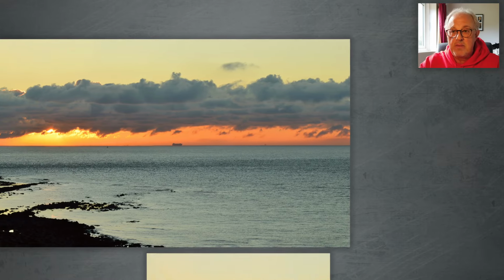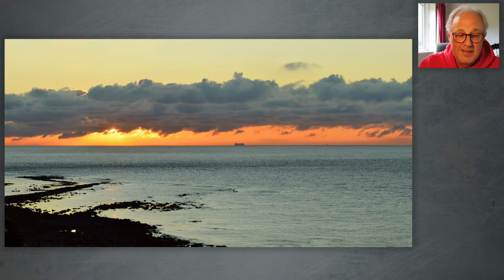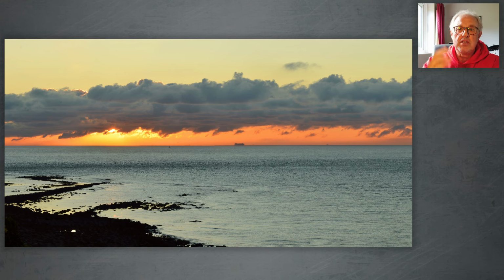So I thought I'll take a pano. So I did. A two-shot pano, capturing that cloud. That's what I was going for. But I still get my ship and boats and the sun. A little dark in the foreground, but I could lighten that up, but that would be good.